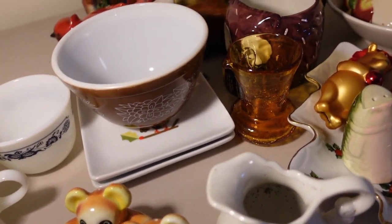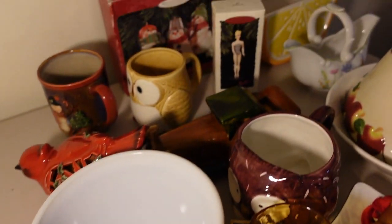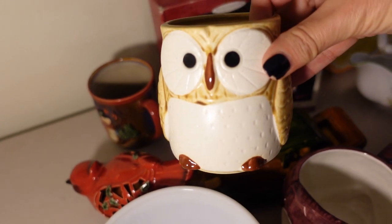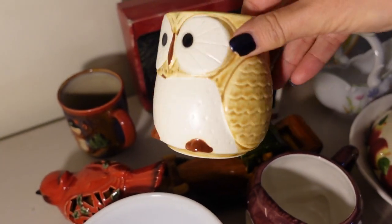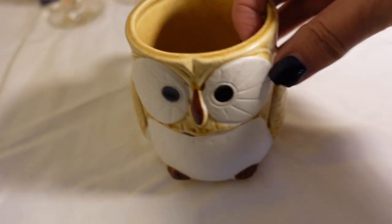Here on the table, I had pulled out a bunch of items to do a Whatnot sale, including this item, but it didn't sell on the Whatnot sale, but it did sell on Poshmark. I had it listed there. I cross-post my items, and so let's put it over here.